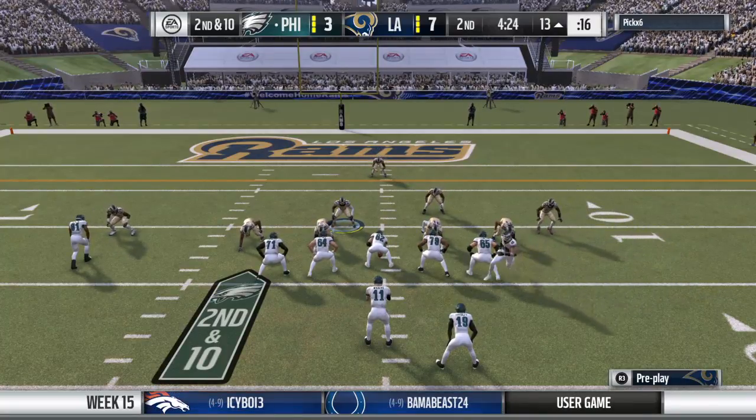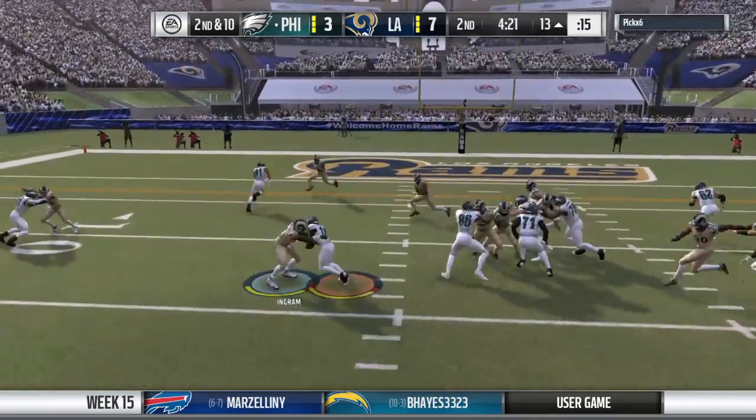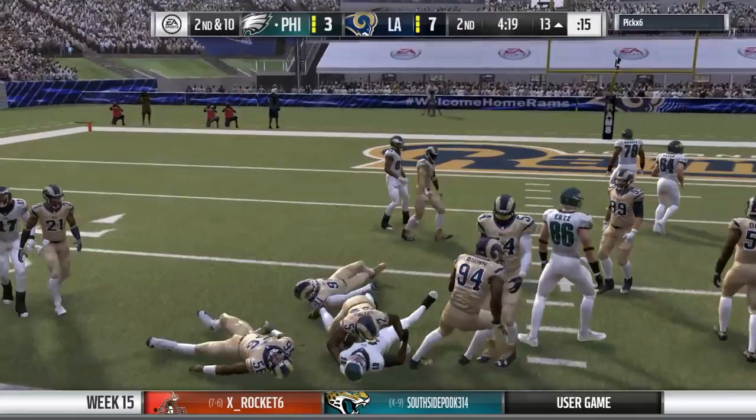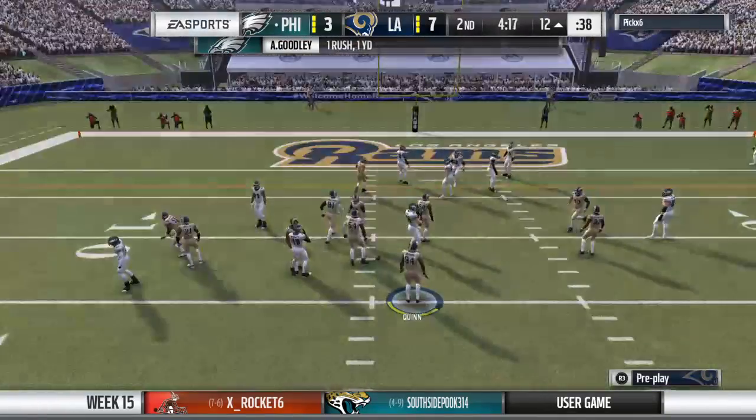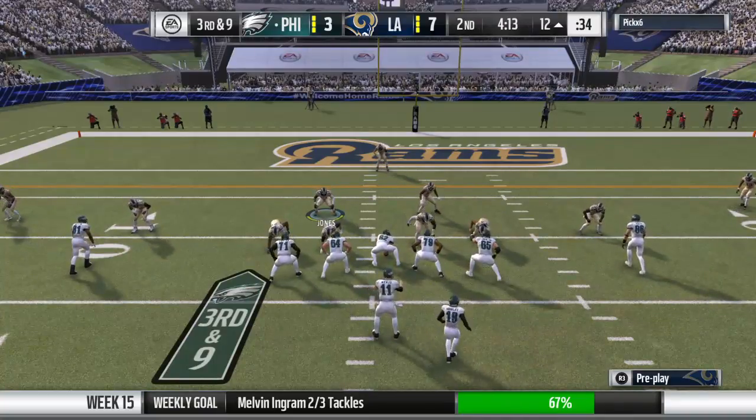Zach Ertz, the man in motion. They'll run it now out of the gun. And he'll fight his way down right around the 12. 1 yard, the official pickup there, so it's going to set up 3rd and 9.